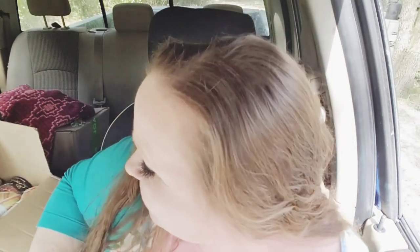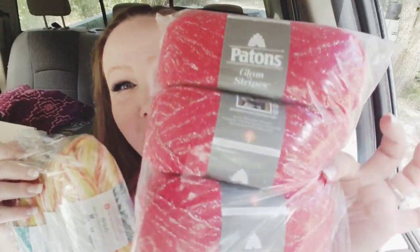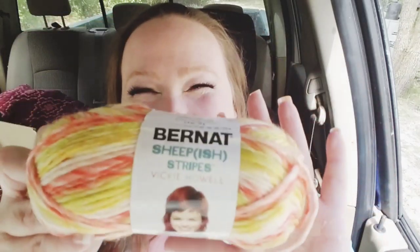And then, let's see, what else? I'm going to show you guys the yarn. This right here is going to make a debut in some holiday designs that I'm working on. Love it. It's the Patton's Glam Stripes. And then this, and I had to open this because I was really curious. So this is the Brunet Sheepish Stripes by Vicky Howell. And I feel like I'm supposed to know who that is, and I don't. But the yarn is awesome.